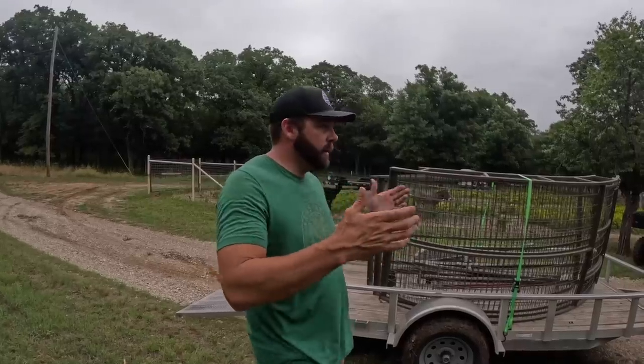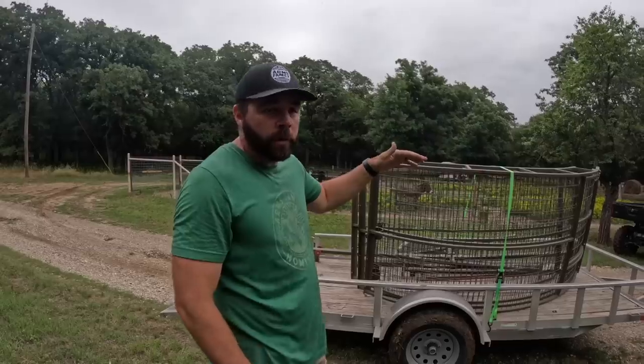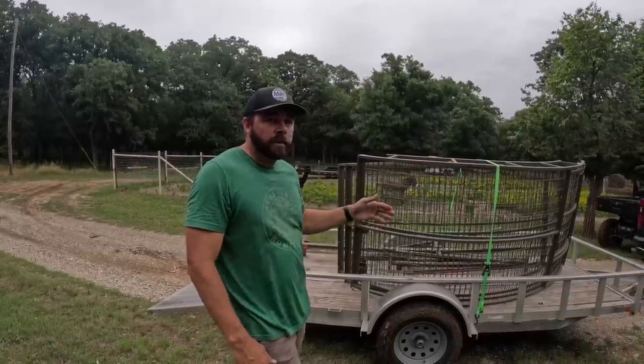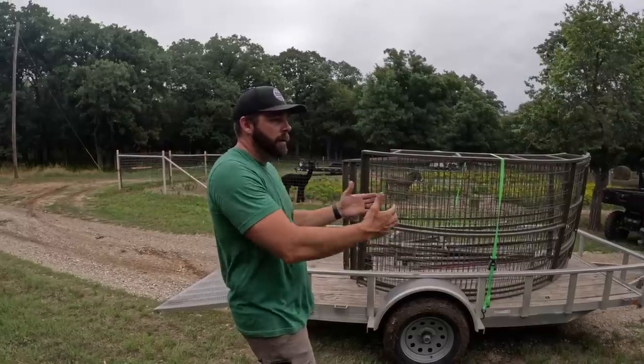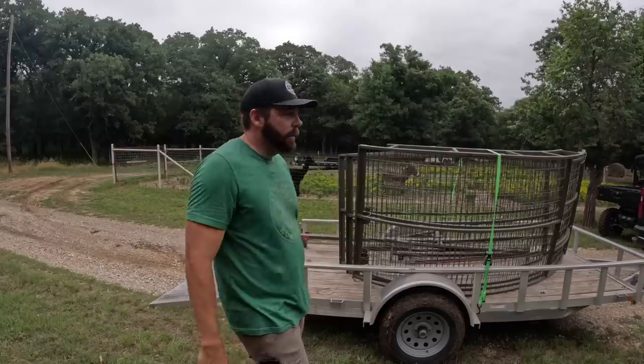So the theory is the whole trap is elevated, where with a box trap, you've just got a little gate they have to walk into. With this one, the whole trap's elevated, and the pigs are more comfortable because they're not going into a confined space. So once they all get comfortable and they're in there eating their bait, you just watch them on the camera, and you can hit a button and drop the trap and go pick them all up.